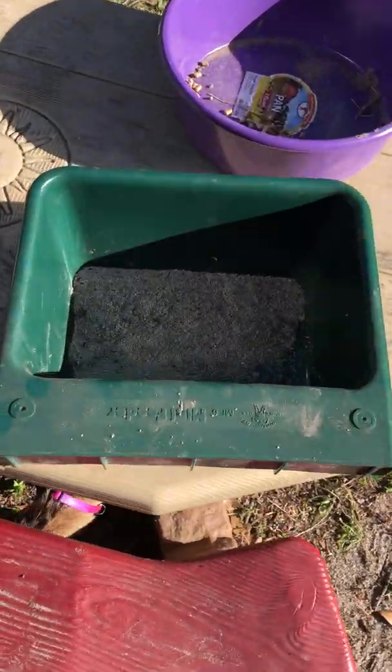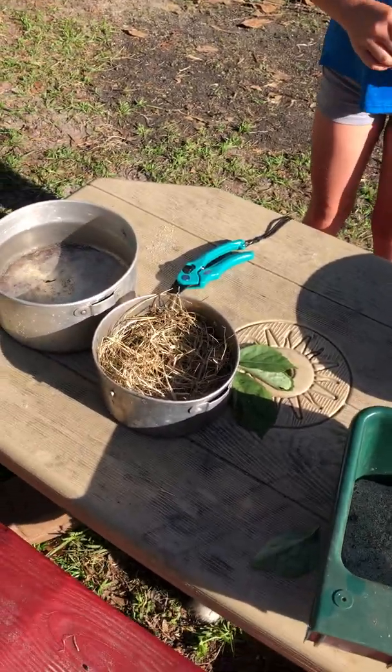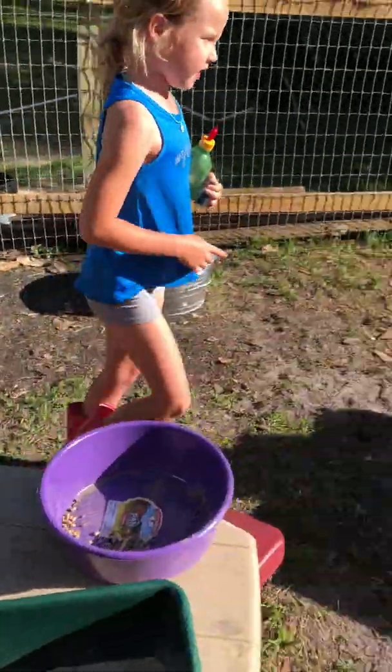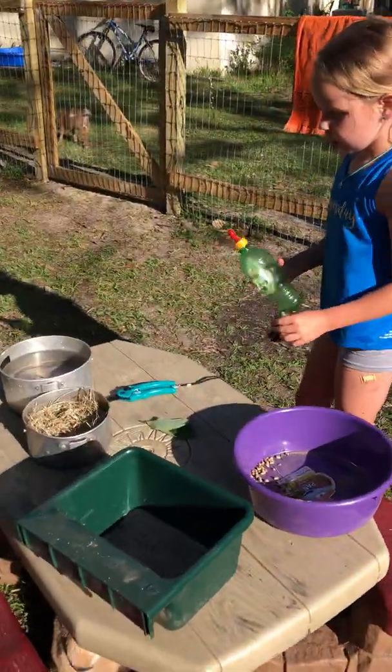Minerals from that, but you don't want to put too much in, or else rats might get into it. And then hay, and then grass or leaves. The hay can be in a feeder or a bowl like that.